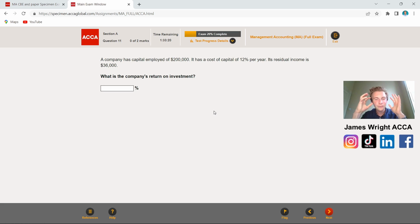Right. So this is where you've got to be able to picture the different areas of the actual income statement and understand the different factors along with the formulas. So the return on investment is all about the operating profit before interest and tax, divided by the capital employed, and that's going to multiply by 100 to give us the return on investment. However, the key thing here is the residual income is after any interest or percentage cost of capital cost. So what we actually have here is the bottom line figure of residual income, but we need to add back the actual interest on the capital employed.